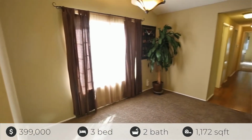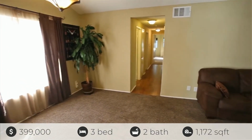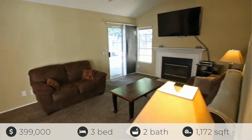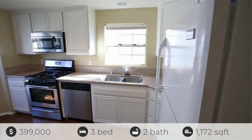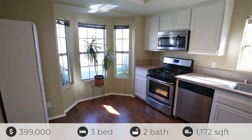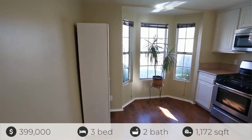Welcome to this single-story home for sale. Just inside the door is a dining room and living room with carpet, fireplace, and a slider to the backyard. The kitchen features wood flooring, plenty of countertop space, and a breakfast area with a bay window.